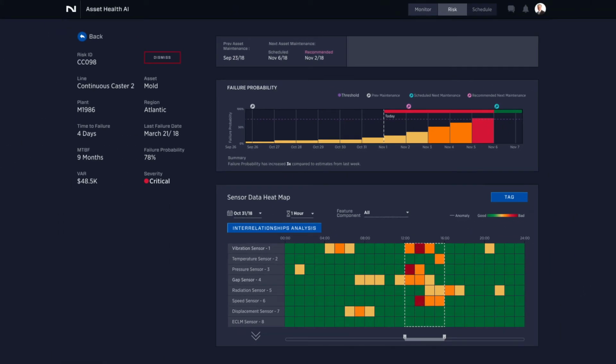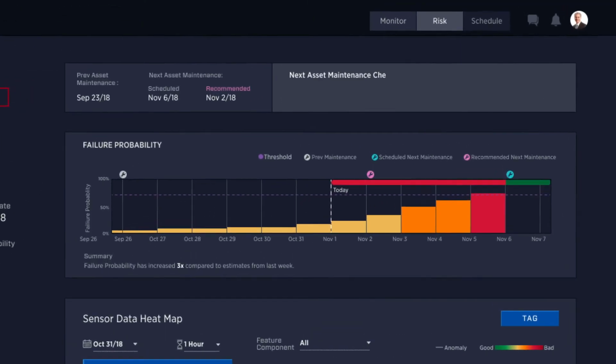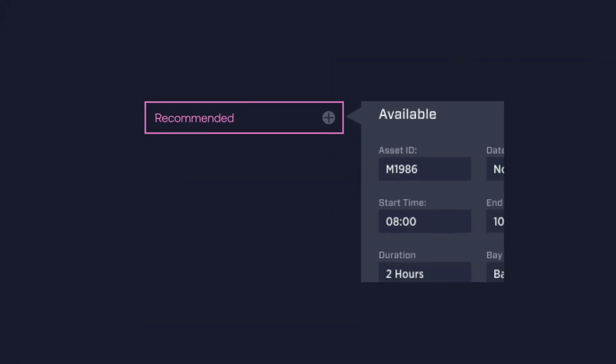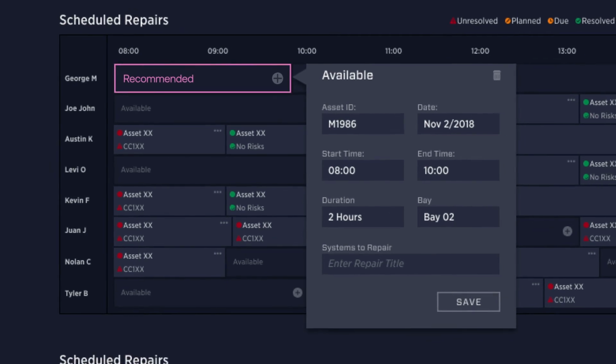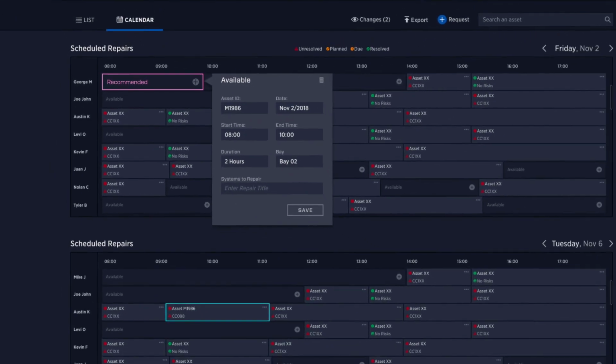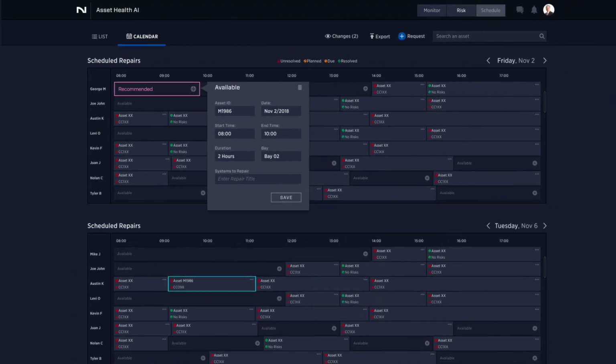Now I know that I should service it tomorrow, and I can see right in my application that George Miller could be assigned to this task, and he can service it starting tomorrow morning on his shift at 8 a.m. I can hit assign, and it'll automatically populate in my maintenance schedule that George is now assigned to service this asset at the time and place that's required in order to prevent this downtime event.